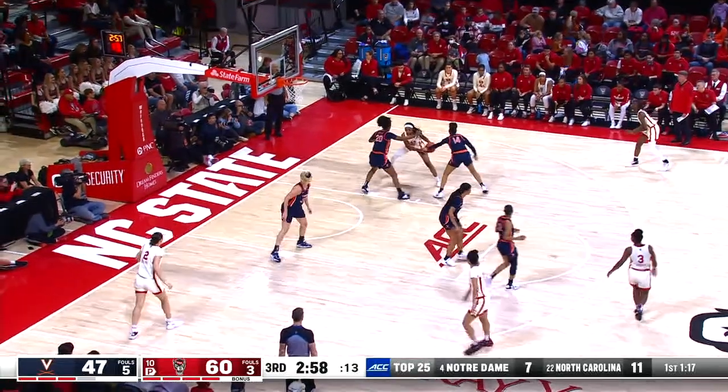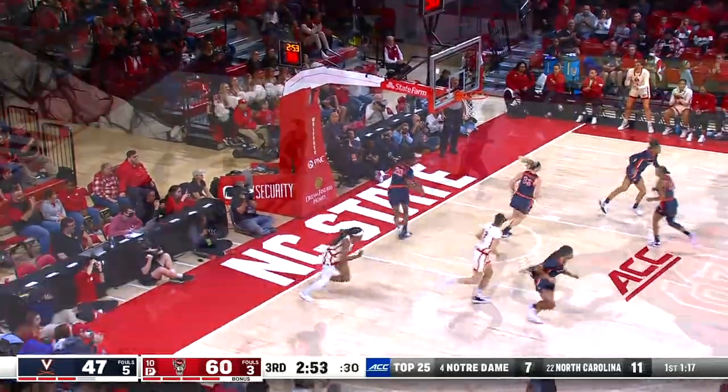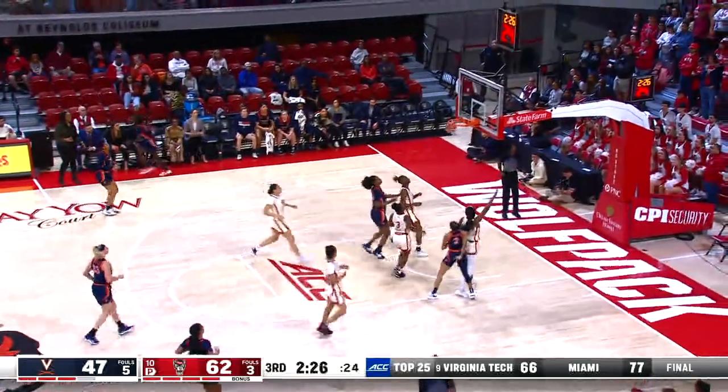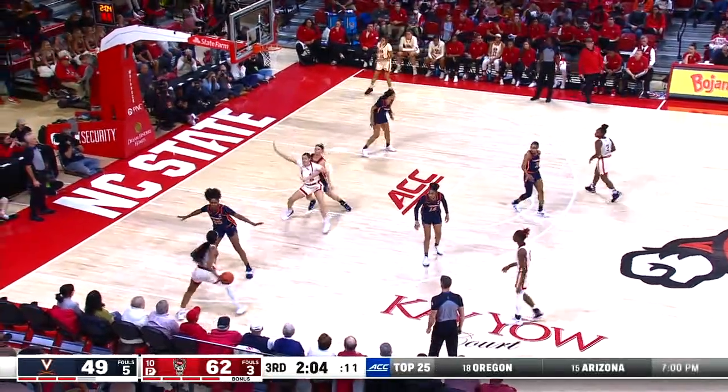Rivers reposts to Boyd. Oh, Boyd, beautiful move. Mimi Collins, she was double teamed. She needed to kick that one back out. Wasn't the smartest shot as it converts. Closing in on 2 minutes to play in the third quarter.